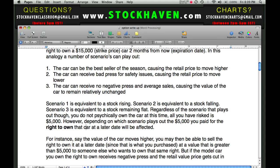Why? Well, let's say the value of the car moves higher. Okay? You may then be able to sell the right to own at that later date, since that is what you actually purchased, at a value that is greater than $5,000 to someone else who wants to own that same right. Sticking with Tesla, for example. You paid the $5,000 to get on the waiting list. Rave reviews are coming out on it. The car is not actually going to be released for another month. The retail price, there's rumors that it's going to get jacked up to $30,000 from $15,000 because demand is so good. You paid only $5,000 for the right to own it at $15,000.